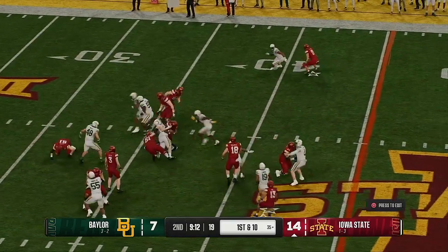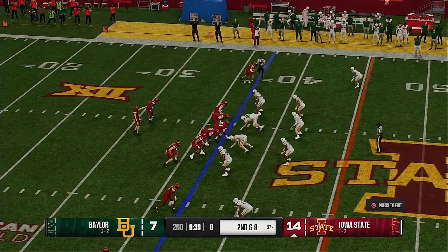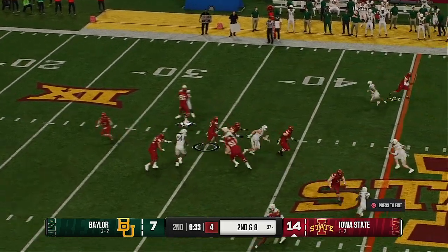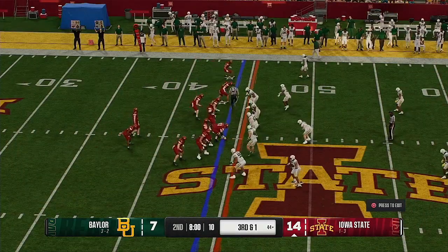Looking for a physical attack from the gun. We'll give him a couple on that one. Second and eight coming up. Went to the running game on first down. Now here they come again, second down. It'll be a draw. A confident, tough, efficient run gets it up to the 44.